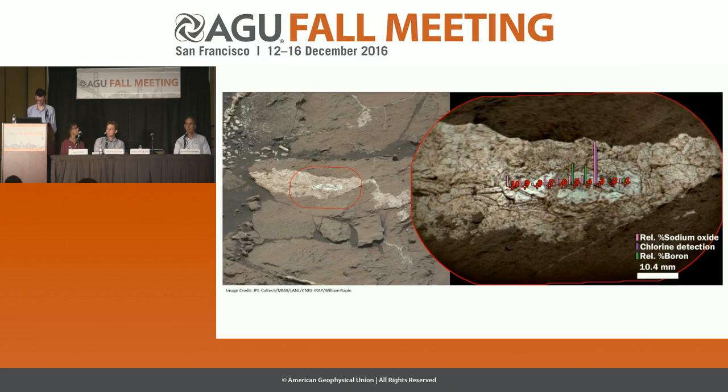In this other example, we've been seeing this increase also of chlorine detections along with sodium with the boron. So in this particular example, we have this Dioga target with the Mastcam on the left and the remote micro image on the right. And so we've detected enrichments of boron, of course, in this vein. Along with, in that 0.3, we have a detection of chlorine, and that corresponds with a high detection of sodium as well.